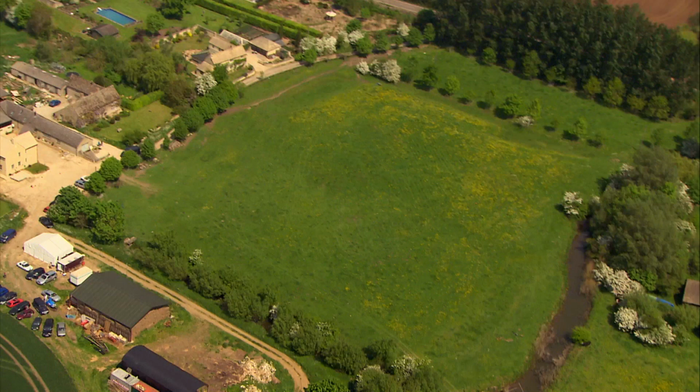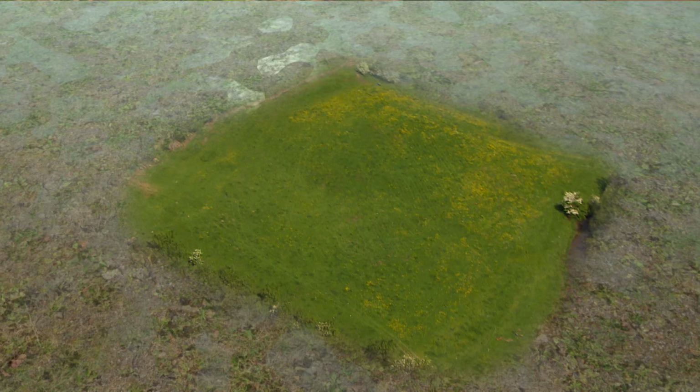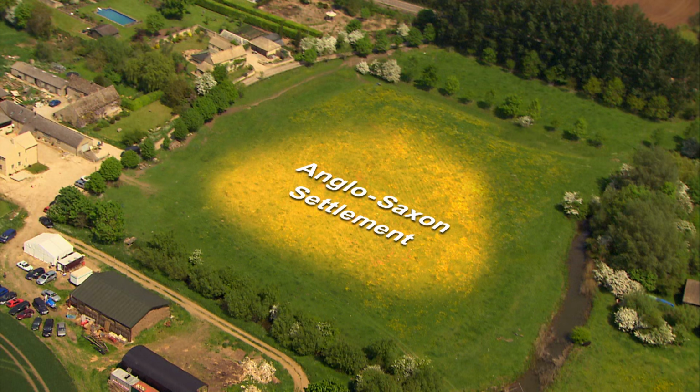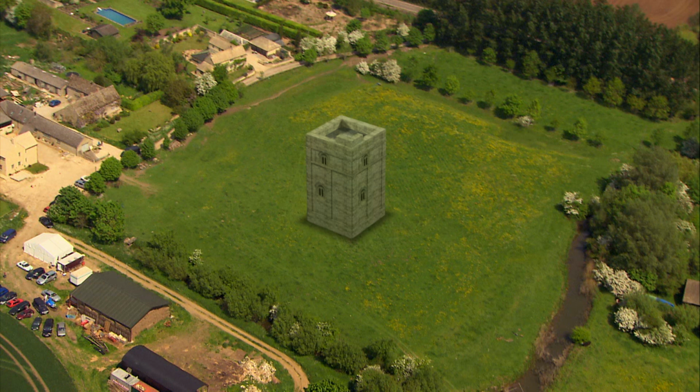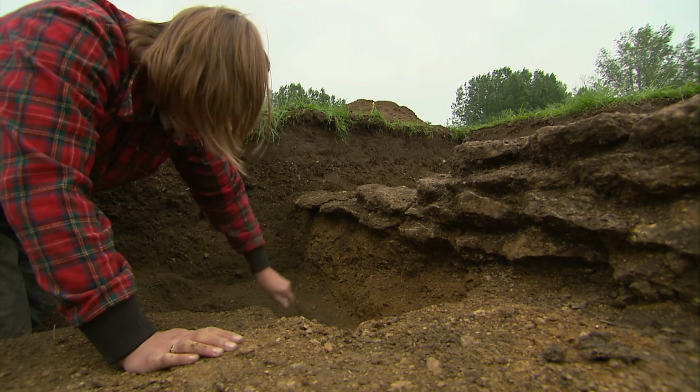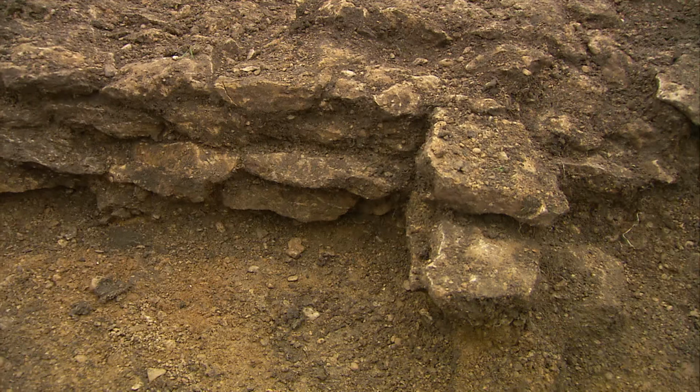We know it used to be an island surrounded by marshes, which would have made it very attractive to the first Roman settlers. It's also likely that the Anglo-Saxons would have lived here too. And when the Normans arrived here after 1066, they put up a castle here, followed 500 years later by the Roundheads, who built a fort on top of that. But this afternoon's really good news is that the fort hasn't destroyed all evidence of the castle.